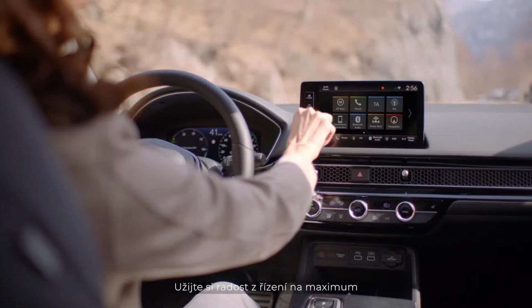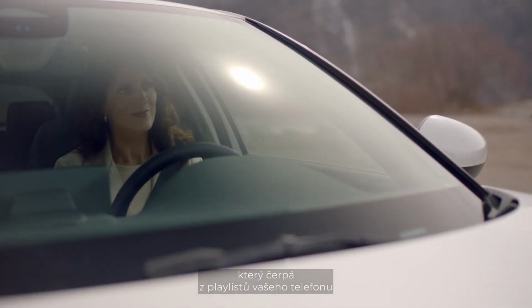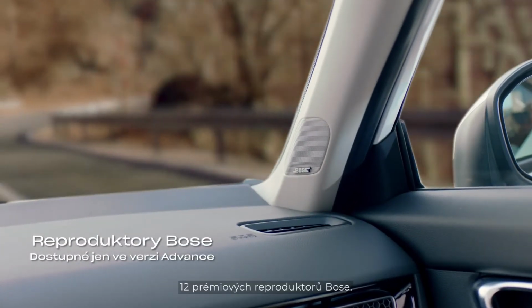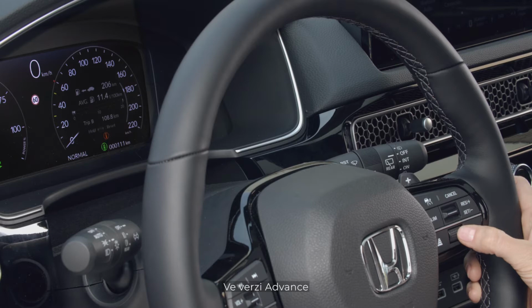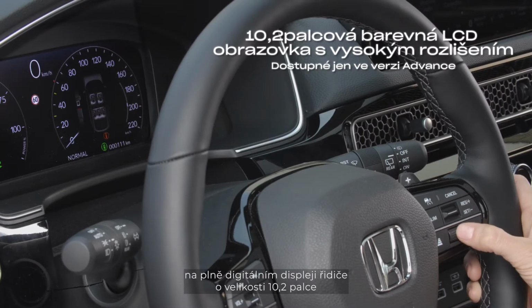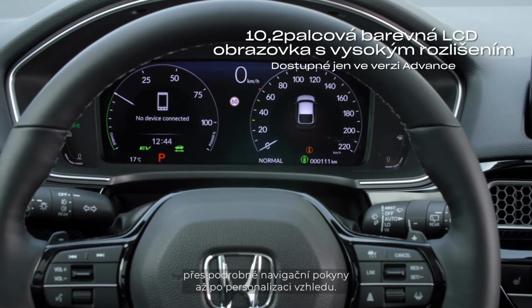Pump up your driving pleasure with the new Civic's immersive sound system, working seamlessly with your smartphone playlists, and delivered through 12 premium Bose speakers in our advanced grade vehicle. In the advanced grade, tailor the information shown even further with a full digital 10.2-inch driver's display from infotainment to turn-by-turn directions and personalization.